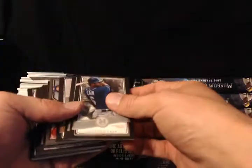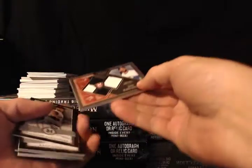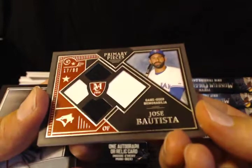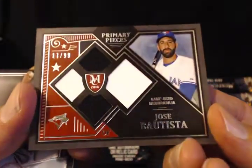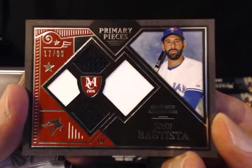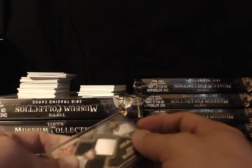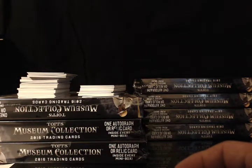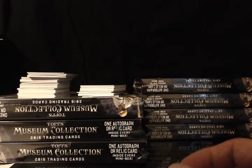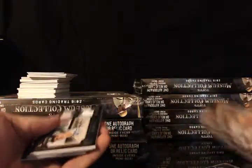All right, let's see what we got. Lorenzo Cain base, Craig something. $17.99. Jose Bautista for the Blue Jays, Primary Pieces for the Blue Jays. Who has the Blue Jays? Another excellent question. Madison, Zach, Bryce, Carlos, and your auto.